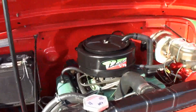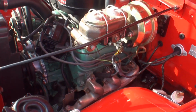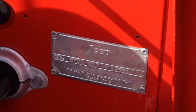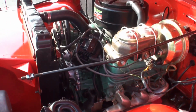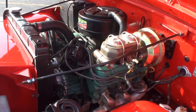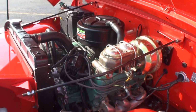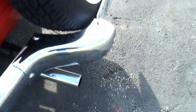Wow. Let me get a look on this side too. Can we start it while we're right here? Sounds pretty good, yeah. It better sound good. Let me get a little exhaust note while we're here. Yeah, sounds great. Let's shut it off.